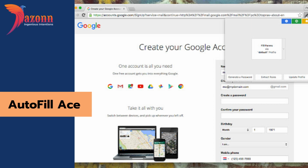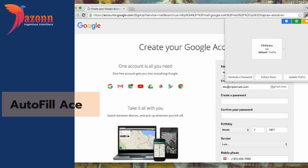Extension 9, Autofill Ace. Speed up your online forms with Autofill Ace. Tired of entering the same information repeatedly? This extension autofills forms with your saved data, making online shopping and registrations a breeze. Save time and eliminate the monotony of filling out forms. Let Autofill Ace handle it for you.